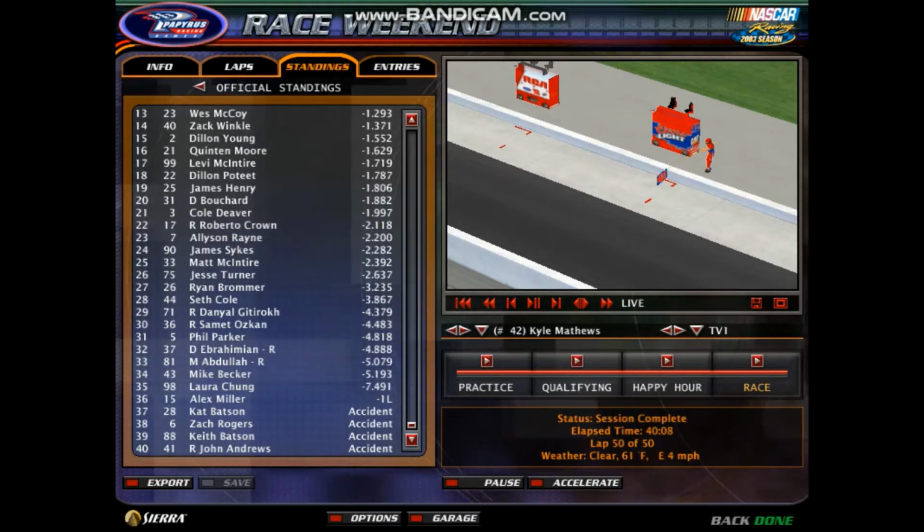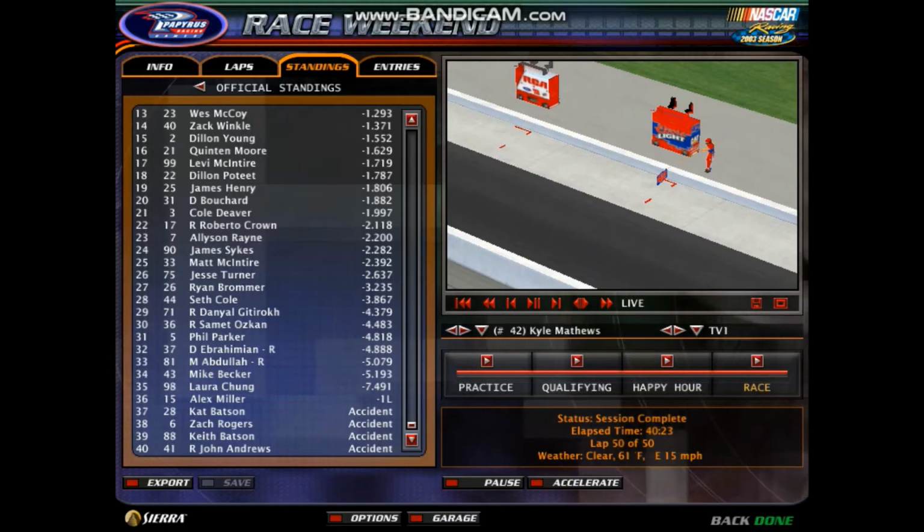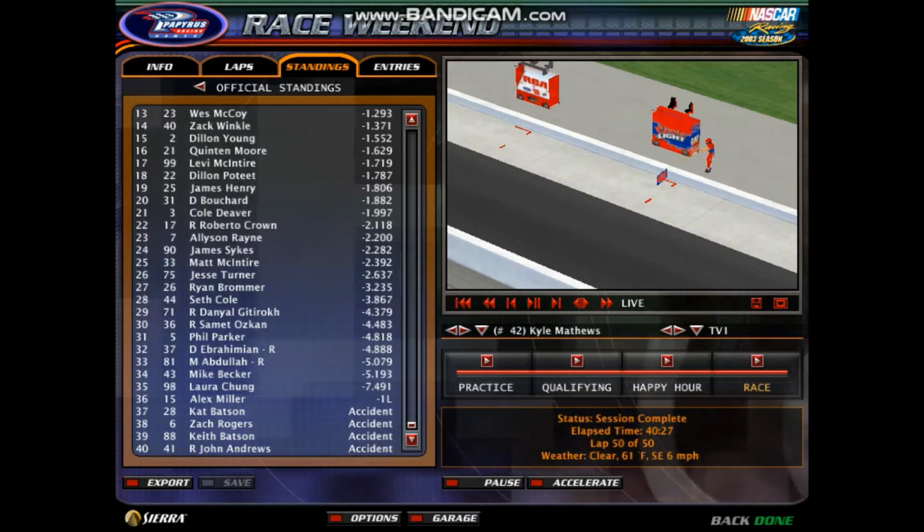The pole sitter drops back a bunch in this race. Jesse Turner, 26th. Ryan Brommer, 27th. Seth Cole, 28th. Daniel Gatrot, 29th. 30th was going to the Cement Oscon. Phil Parker, 31st. Dylan Abrahamian, 32nd. Muhammad Abdullah, 33rd. Mike Becker, 34th.